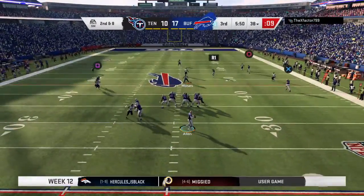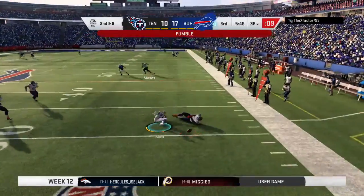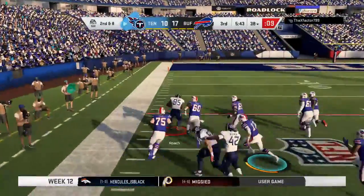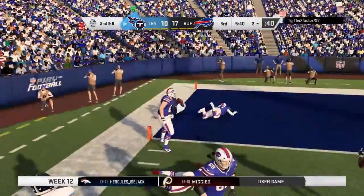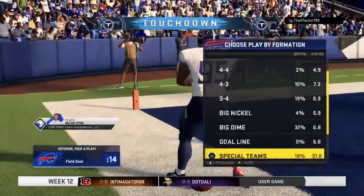Play action. Now it's Allen. Flushed out right. Allen hit. He lost the football. It's picked up by the Titans. And they're going to bring this one back. A fumble return touchdown for the Titans.